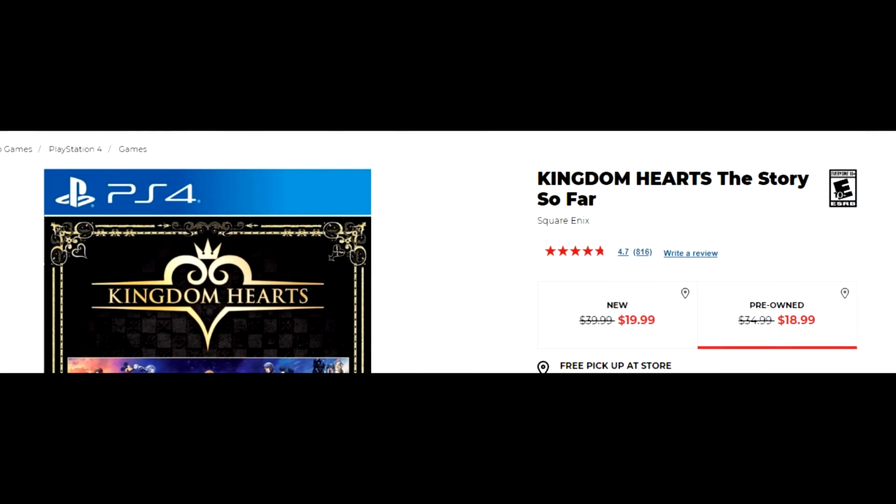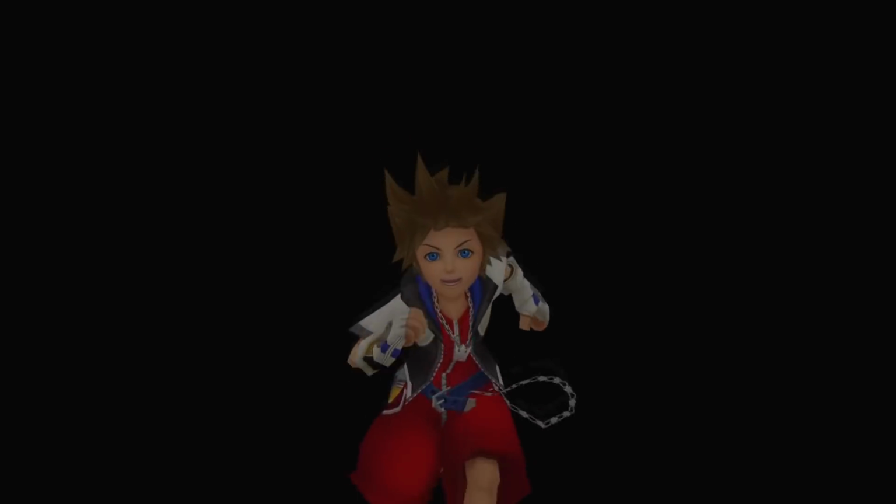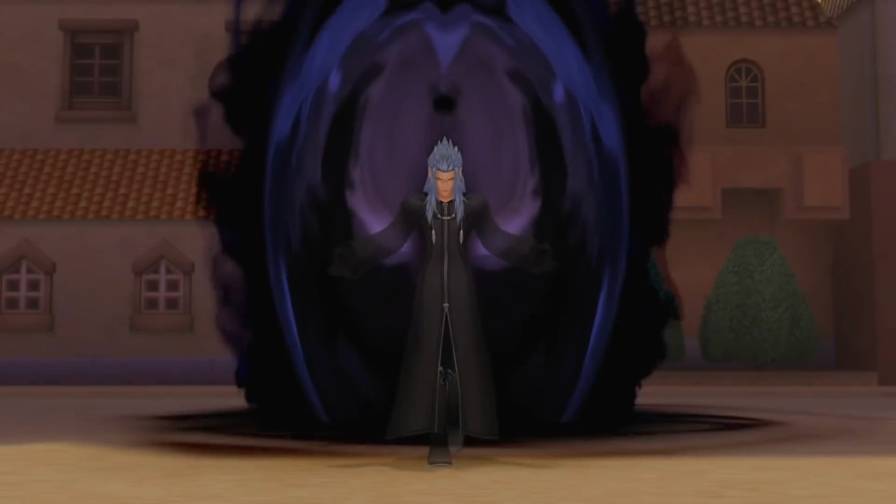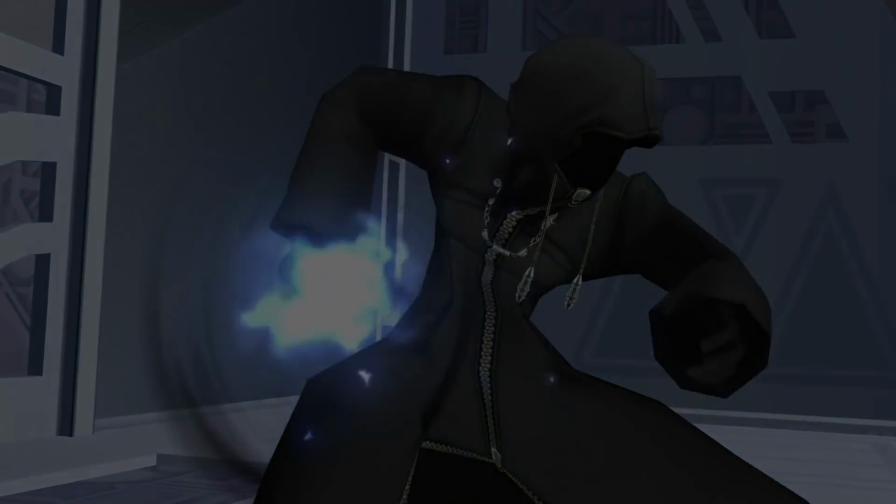The Story So Far is down to $19.99, and let me vent for a little second. Next month we have the release of the Kingdom Hearts all-in-one collection, I should say. That essentially includes all of the content in Kingdom Hearts The Story So Far and Kingdom Hearts 3. Well, you don't get the Re Mind DLC, and Kingdom Hearts The Story So Far here is $19.99. Kingdom Hearts 3, you can readily find under $20. It's $20 right now at GameStop, so why is the all-in-one collection coming at $60?